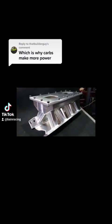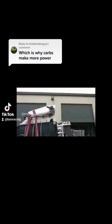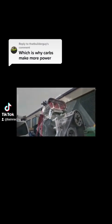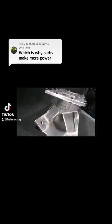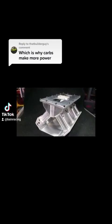But the first area I want to talk about is pressure differential, and EFI wins in this area because it doesn't need to sacrifice atmospheric pressure to lift fuel and create atomization. So in that area it's sort of got a leg up. But that leads me into point number 2, which is atomization, and this is why a Carby is superior.